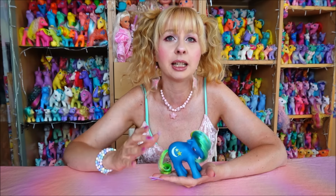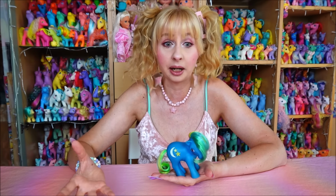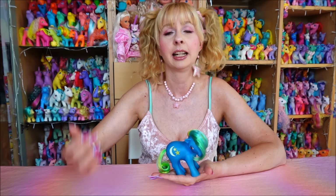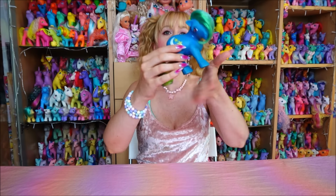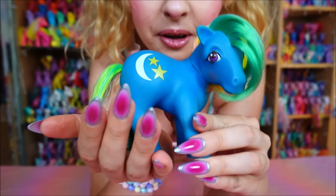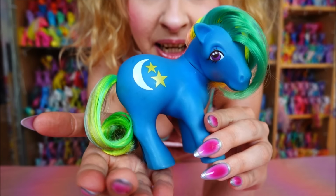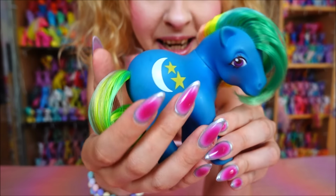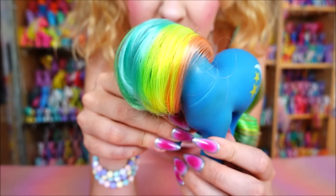And then there's two ponies that are completely characters that were not released anywhere else, and that is Regentropfen, so raindrop, and Nachtlicht. And for most people, including me, Nachtlicht is kind of the most beautiful one because it is so special. It is so dark blue. It has more of the colors you could say of the second Rainbow Pony set, but also not really.